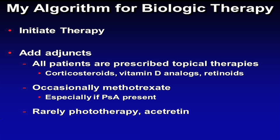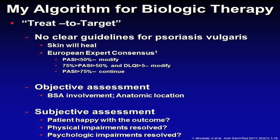And then rarely we will add phototherapy or acitretin, which is a systemic retinoid agent that is well known to be effective in psoriasis. In terms of treat to target, the clinical trials utilized a primary outcome of PASI 75, but in reality, there are no clear guidelines in terms of treat to target for psoriasis vulgaris. That's probably due to a number of reasons.